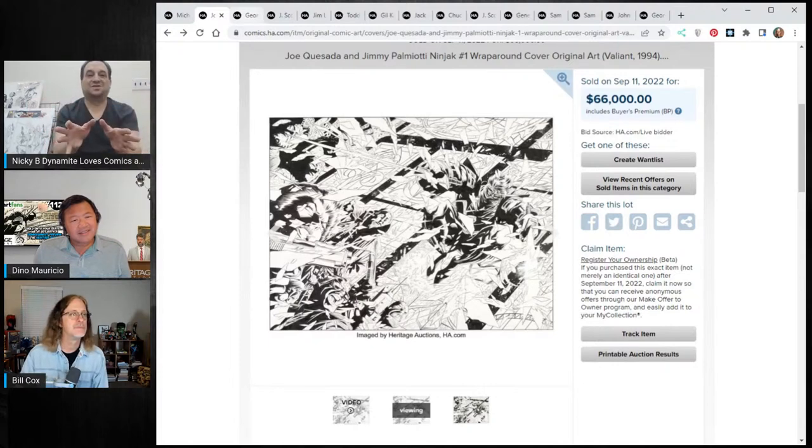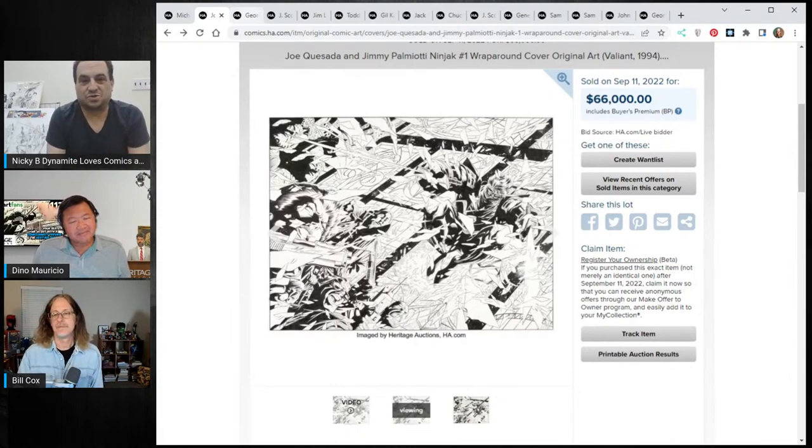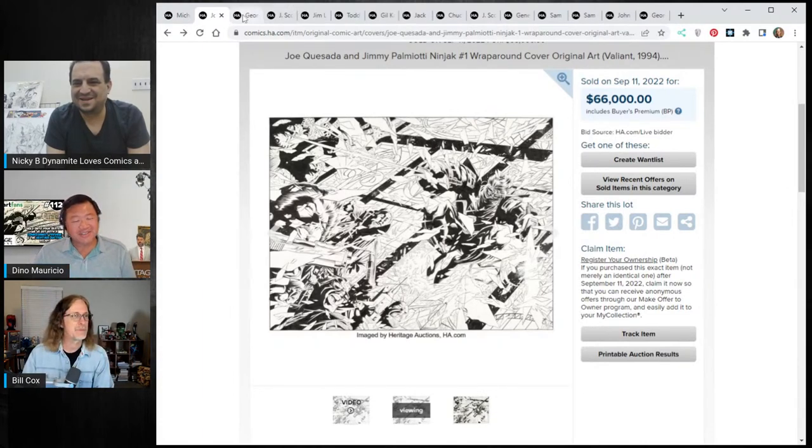I do own some Ninjak interior pages, I should say that. But to get a cover would have been a dream. But it just wasn't to be. And this one, as you said, is a signature piece. Jimmy earned his money on the inking. Can you imagine when Joe passed along the pencils and Jimmy sees this with all the glass shards? He says, what the? That's a lot of work for the inker to complete. But what a gorgeous and signature piece.